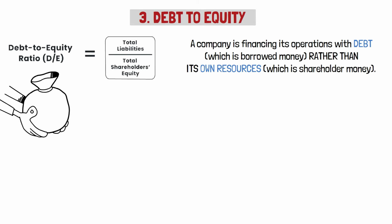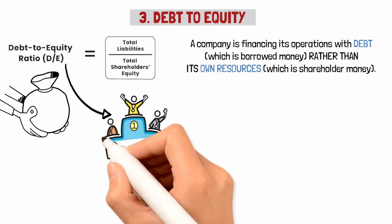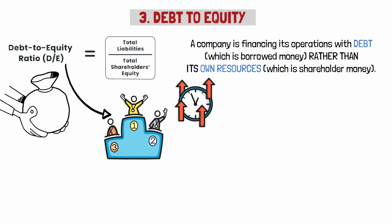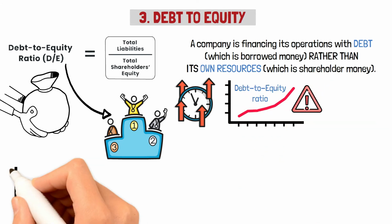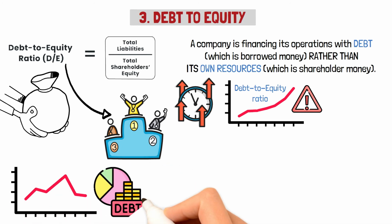Again, debt-to-equity ratios vary with the industry and are best used to compare direct competitors or to measure changes in the company's reliance on debt over time. Among similar companies, a higher debt-to-equity ratio typically suggests more risk, while a particularly low one may indicate a business is not taking advantage of debt financing.